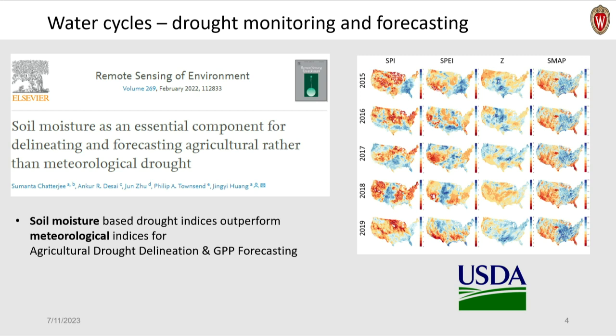So if you look into these climate drought indices, like the precipitation or ET-based indices, there is no drought in the southeast or Florida, but we know that there are a lot of sandy soils. A lot of the time, moisture is not available to the soil, to the plants. So we do identify some soil drought-related products using soil moisture.